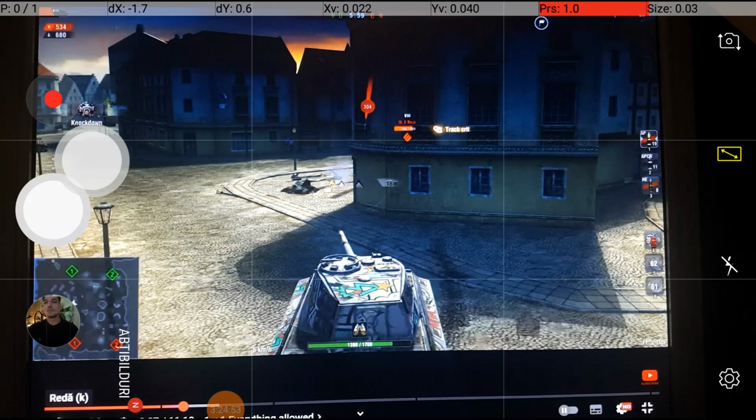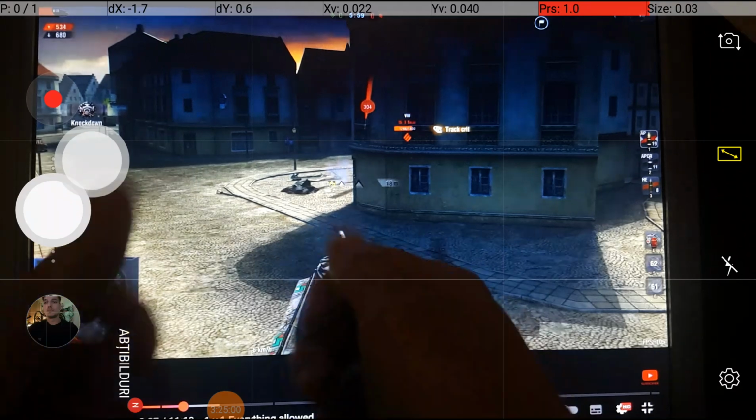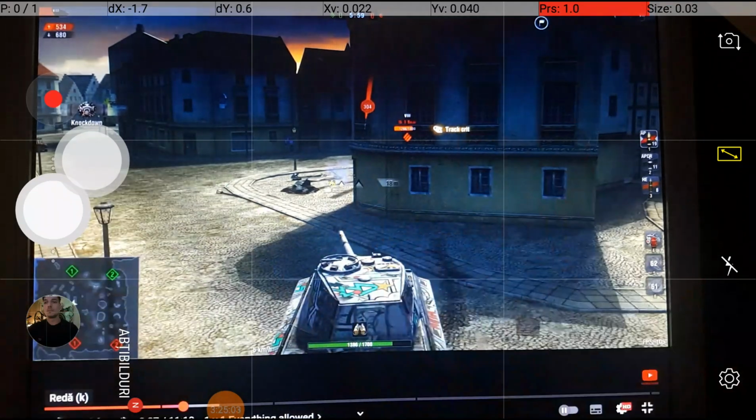But let's be real, this is played with your smartphone, so much harder in my opinion. I tried it. It was for me really hard. So yeah, let's see more.